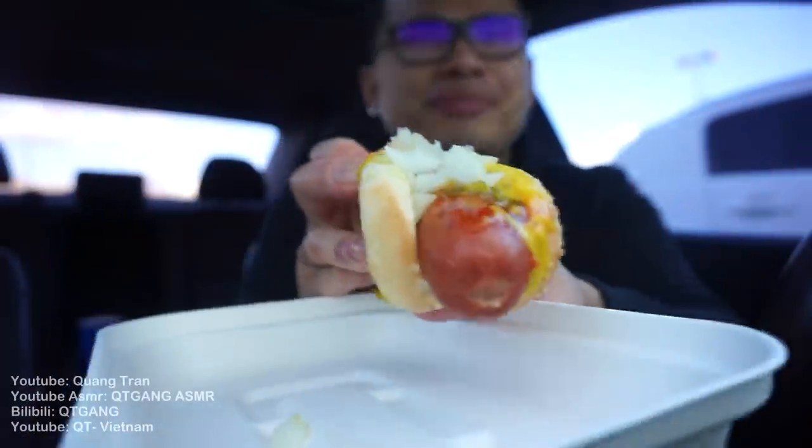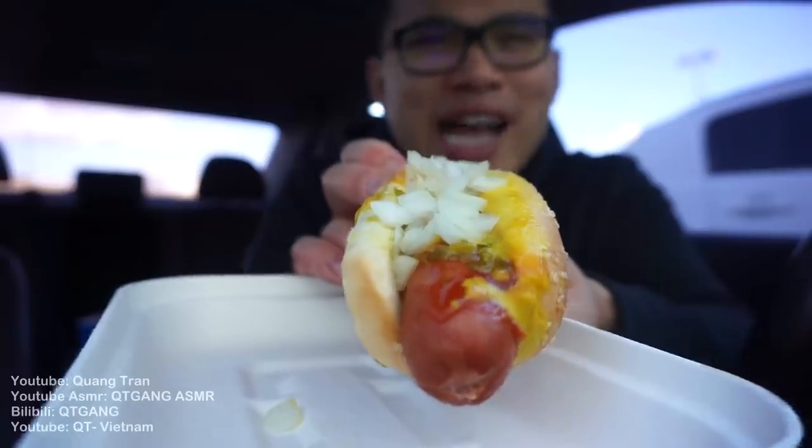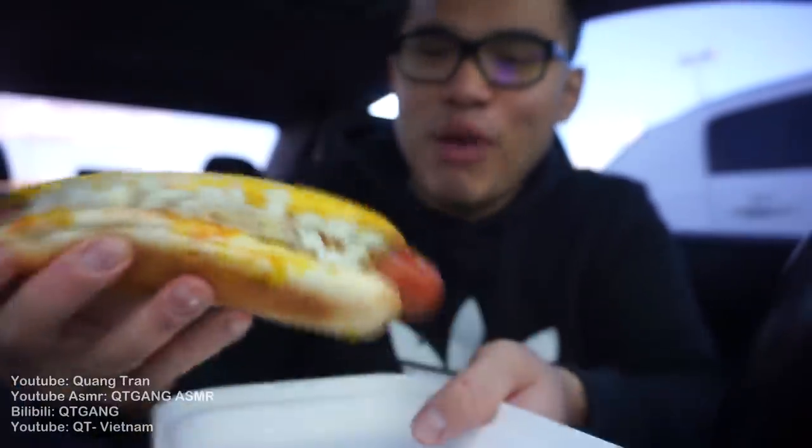Oh yeah. That's amazing. All right, next, the hot dog. This is an all beef hot dog. I didn't get the Polish one. I kind of like the beef one better than the Polish one. Quick tap. He's got it. Nice. Pump for this.